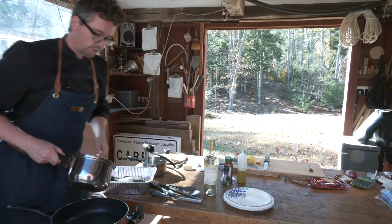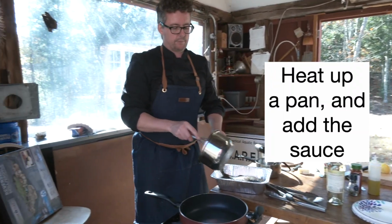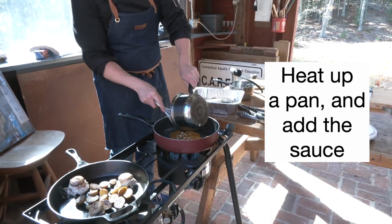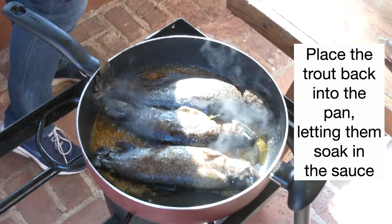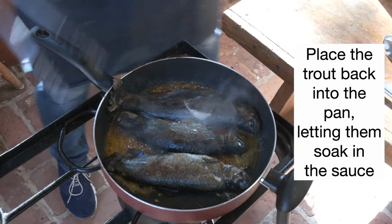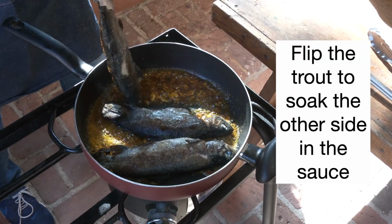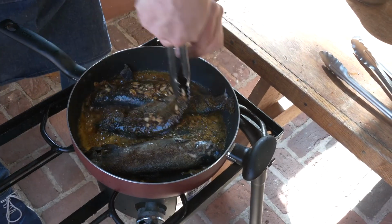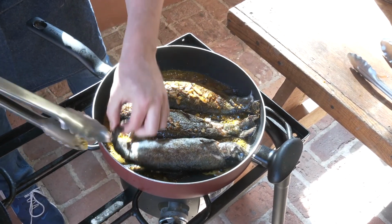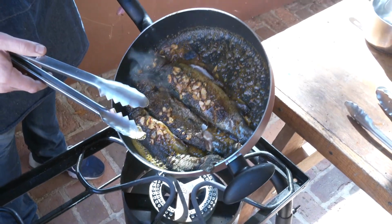And the other reason why I like to transfer my sauce back to this big pan is that it's going to fit all the fish and coat the skin as well. It's going to coat the skin. Now gently turn it upside down. And that's it, you can now turn the heat off.